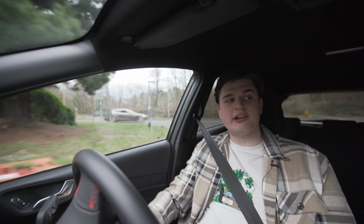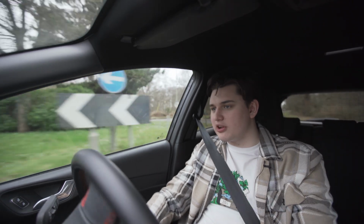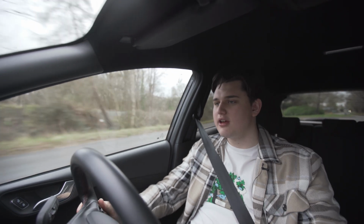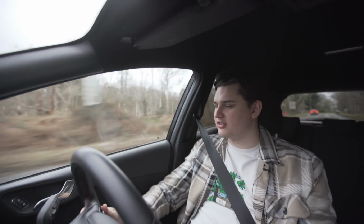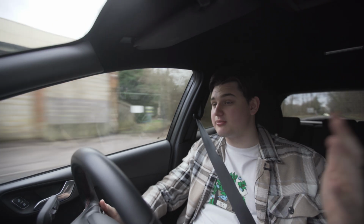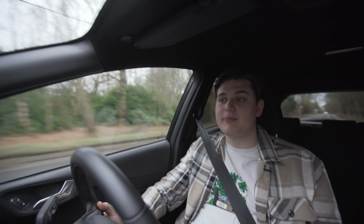When it came to insuring this car, I have been driving for 6 years, so I was expecting more of a low price, and this came down to £900 for the year, which isn't too bad with the kind of insurance costs last year, when all that rising happened. And I used all the tips I'd use in my insurance video to get the cheapest insurance possible. And yeah, it's not bad.